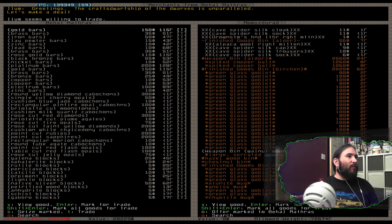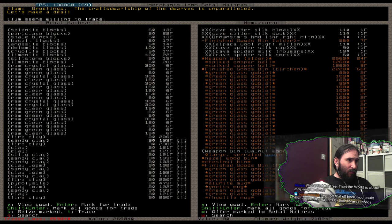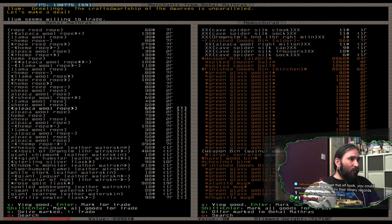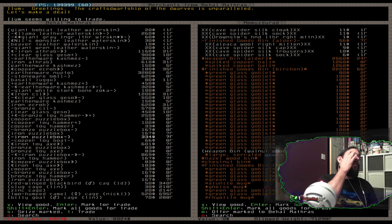Right, let's get rid of all these cabochons, opals, blah, blah, blah. I don't need any of this bullshit. None of this jewellery nonsense. Don't want any of that. We'll leave the clay in there. Excuse me. Do we have any cloth bins, because people were saying I might need more cloth. That might be the case. Get rid of all that. Good. So how much trade value are we after now? 8,024. Well, I'm pretty confident we can meet that.